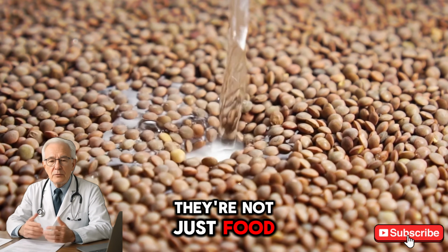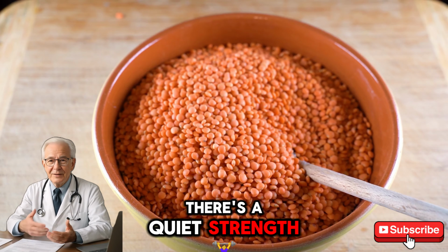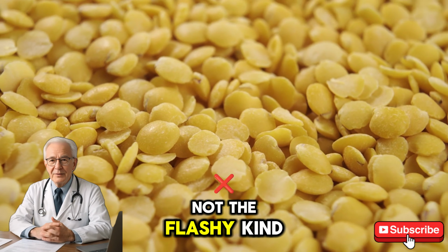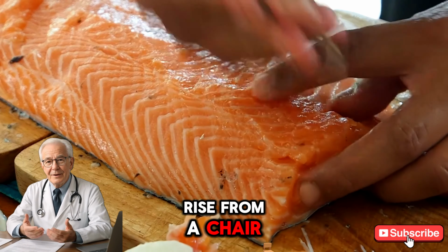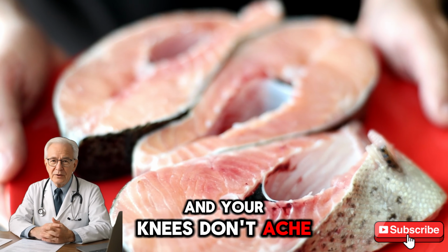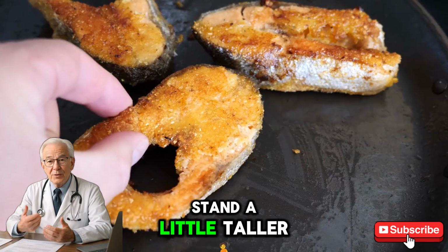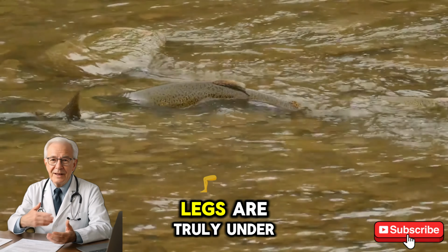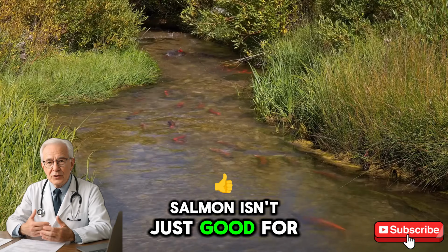They're not just food, they're fuel for every step forward. There's a quiet strength in salmon, not the flashy kind, but the kind that shows up when you rise from a chair and your knees don't ache. The kind that lets you walk a little farther, stand a little taller, and feel like your legs are truly under you again. Salmon isn't just good for the heart.